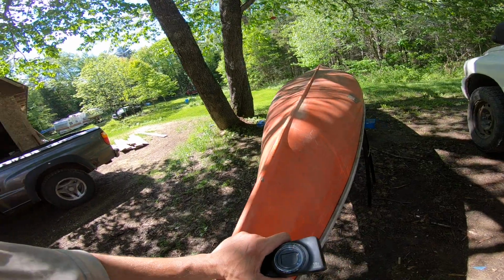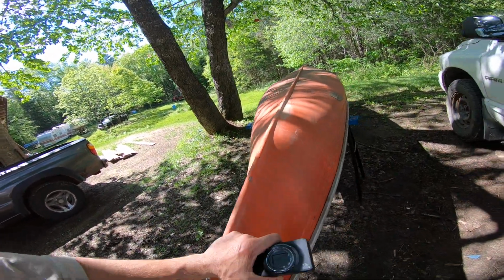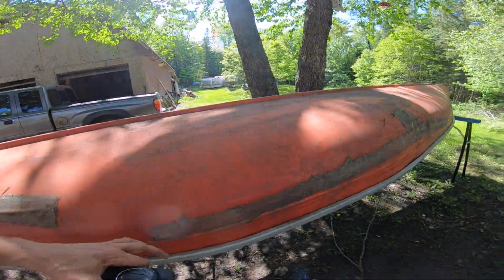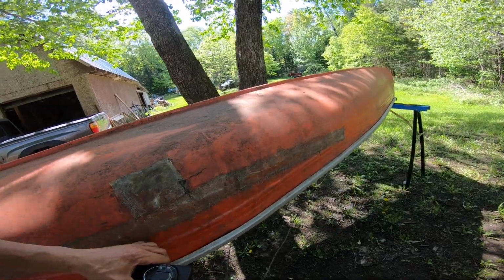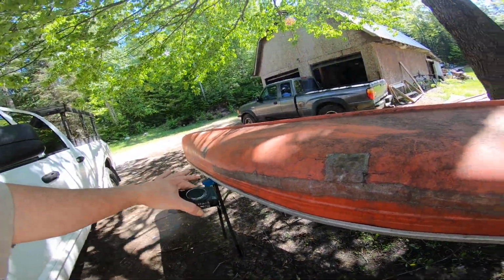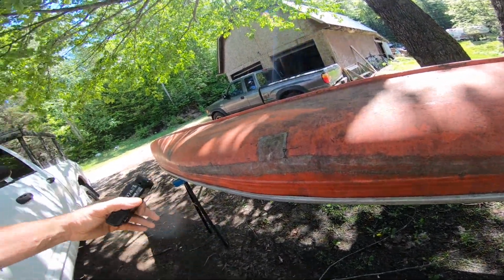It's not completely fragile. I mean, this thing's been beat around probably over the years, but I can imagine it would have been a really expensive canoe new. Again, no idea about the company or how old it is, but this looks like it went down a creek sideways or something. And when you have a repair that long, something bad happened. But it's a free canoe.